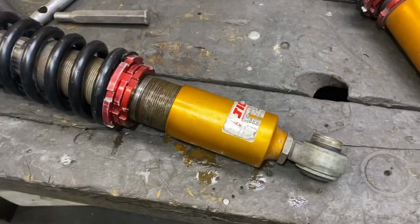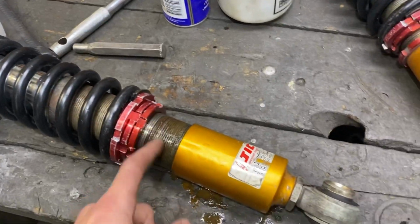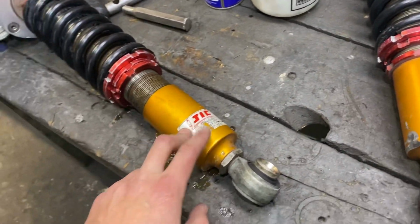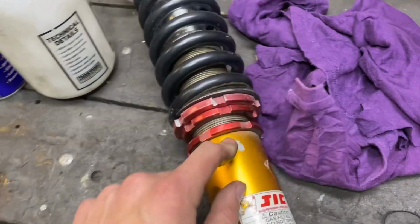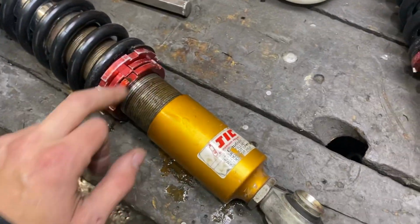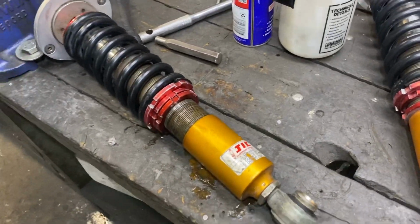Just so, given the inevitable, if I get pulled over and defected, I can easily raise it up and you're laughing. So I'll probably do the same thing with this one because this one's probably seized as well. I've had some where I actually couldn't get them to break free, but thank God these ones at least came loose.